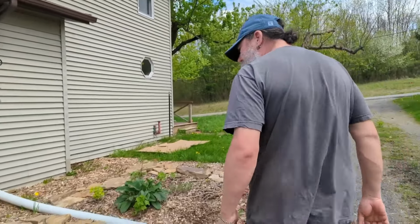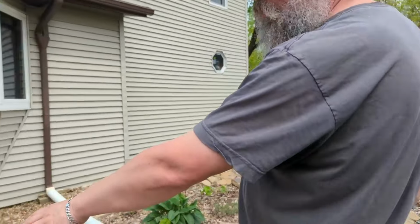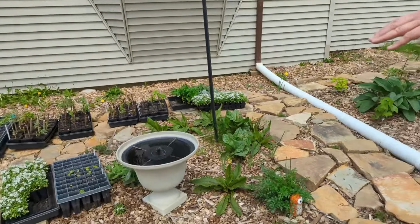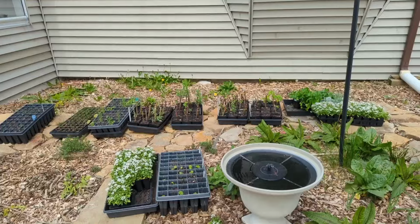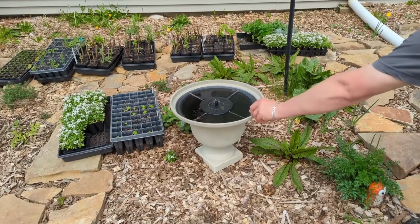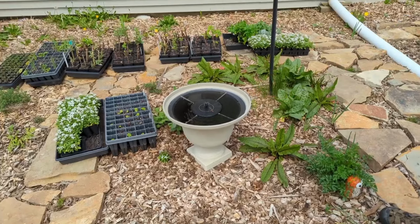We always try to put in as many water features as we can. So we got a solar pump going here. This just helps with the birds. It gives them something to feed on. They can go and grasp onto this rim, and the water attracts them.